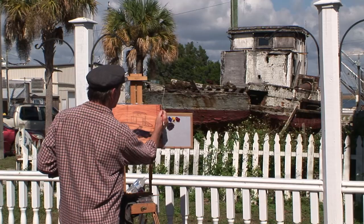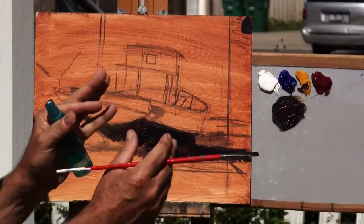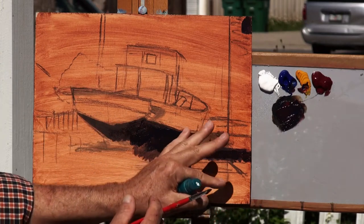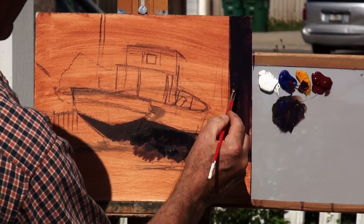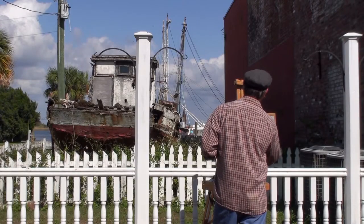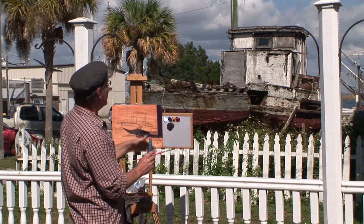I want the bottom of this boat to just disappear into these shadows. So the bottom of the boat and the shadow will be just one big area of color or value, one large shape. This is a brick building. So even though it's in shadow, the local color is a brick red, of course. But it's going to have a lot of blue influence on it because the sky, of course, is shining its light on this side of the building.